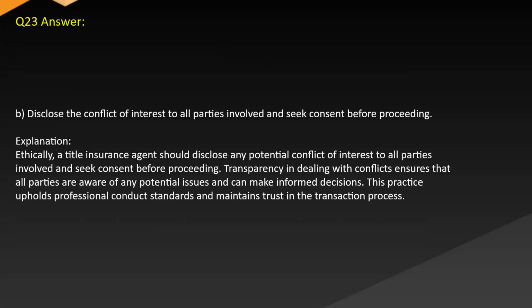Answer: B. Disclose the conflict of interest to all parties involved and seek consent before proceeding. Explanation. Ethically, a title insurance agent should disclose any potential conflict of interest to all parties involved and seek consent before proceeding. Transparency in dealing with conflicts ensures that all parties are aware of any potential issues and can make informed decisions. This practice upholds professional conduct standards and maintains trust in the transaction process.